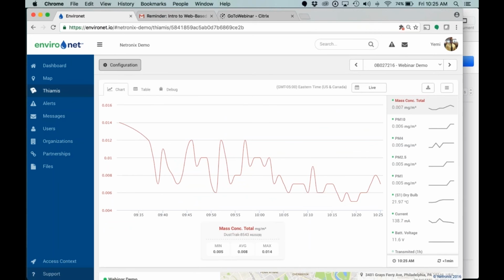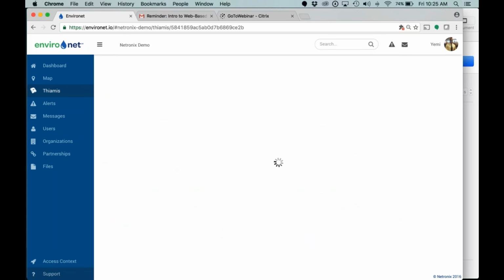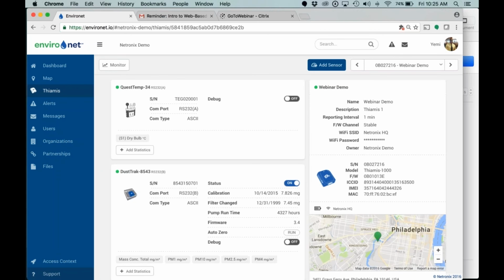I'm connected to my Netronix Wi-Fi here in the building, and I'll show you how to connect the Wi-Fi and all that stuff. Actually, I can show you right now. So this is the monitor page, and this is where a lot of people spend most of their time with our interface. But here's the fun stuff.